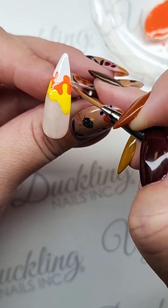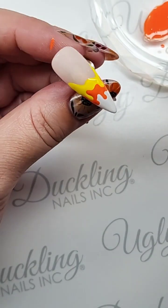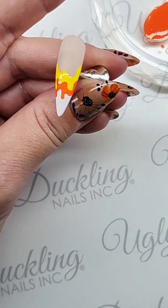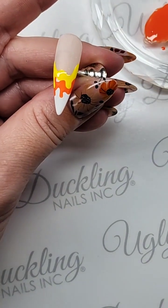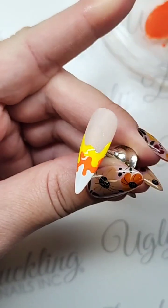And let's just color this whole section in orange here. Oops, I touched this side. It's okay. It's not a nail art class until Tasha makes a mess of herself.